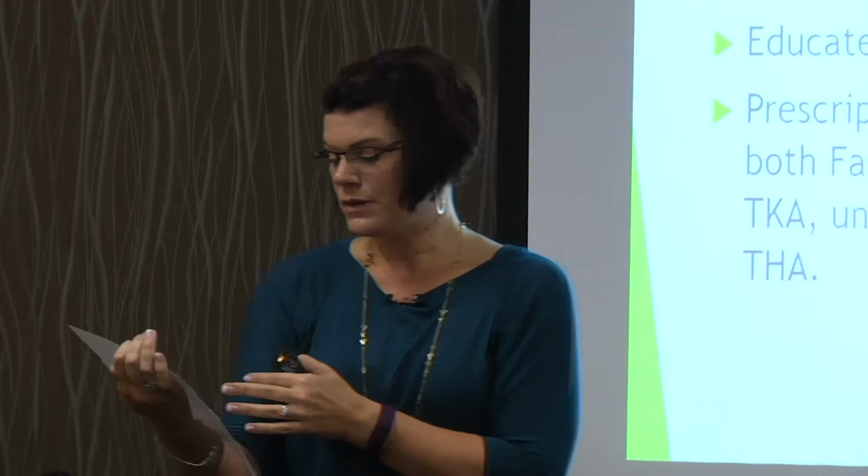The next one then is broken down into direct anterior specific criteria, posterior approach specific criteria, and the total knee and uni knee we put into the same category. Right now we're using the same protocol for the uni knee and the total knee. It's just that the uni knee patients do amazing.